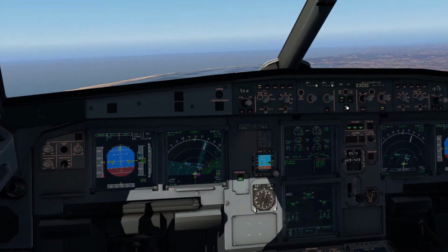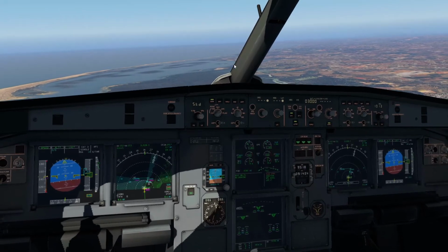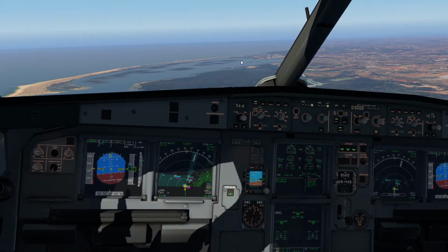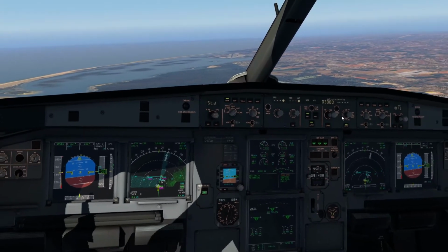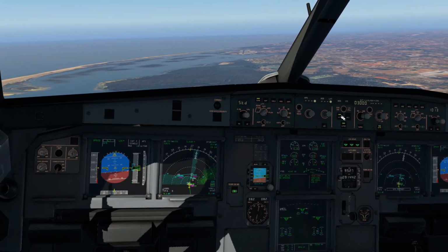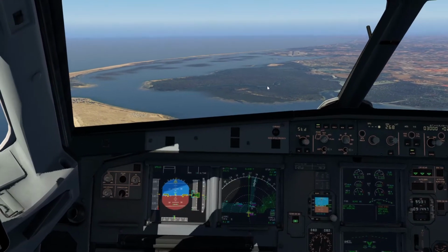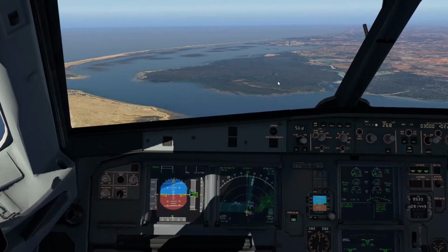What's happening here? Seems to be gaining altitude. I wanna approach here. Going to disconnect the autopilot there ourselves. We'll manually do this approach. Not sure particularly what happened there.